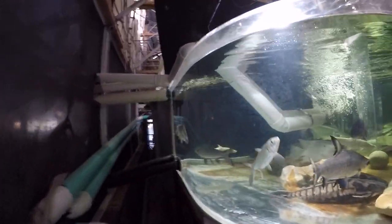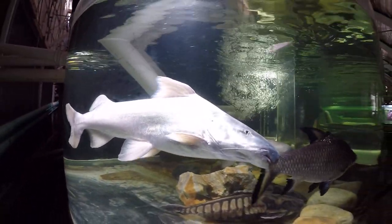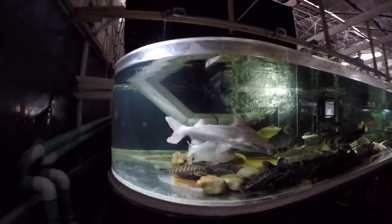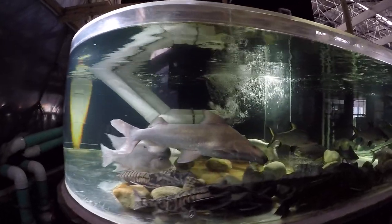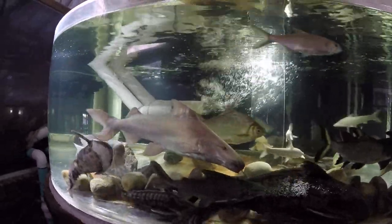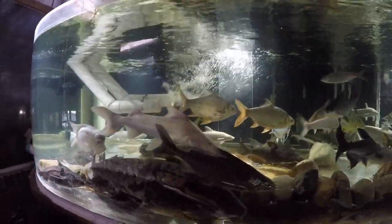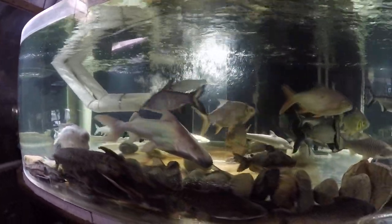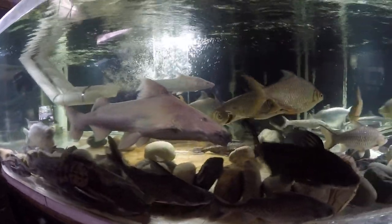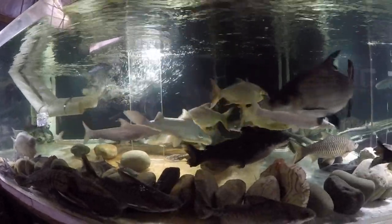And I must say that the tail standing, when the power head was off, was due to this fish being uncomfortable and the water being too stagnant. So Dorado catfish likes a bit more of a movement in the water, and then it's happier.